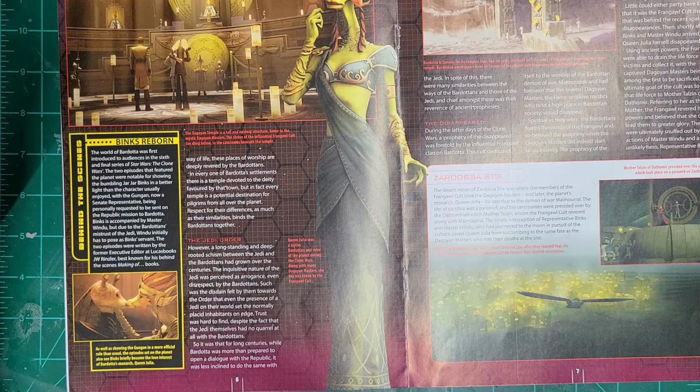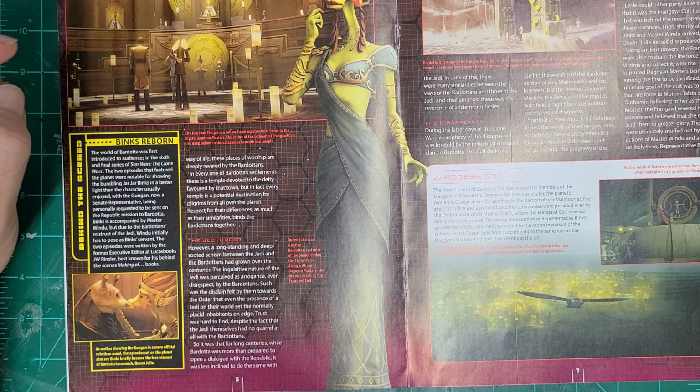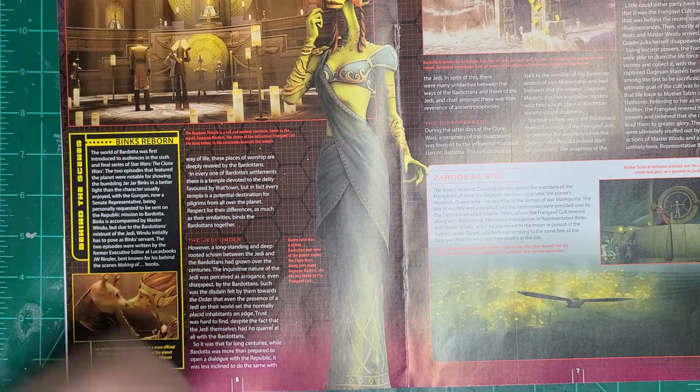Binks Reborn. The world of Bardotta was the first introduction to audiences in the sixth and final series of Star Wars The Clone Wars. The two episodes that featured the planet were notable for showing the bumbling Jar Jar Binks in a better light than the character usually enjoyed, with the Gungan, now Senate representative, being personally requested to be sent on the Republic mission to Bardotta. Binks is accompanied by Master Windu, but due to the Bardotans' mistrust of the Jedi, Windu initially has to pose as Binks' servant. The two episodes were written by the former executive editor at Lucas Books, J.W. Rinsler, best known for behind-the-scenes making of books.